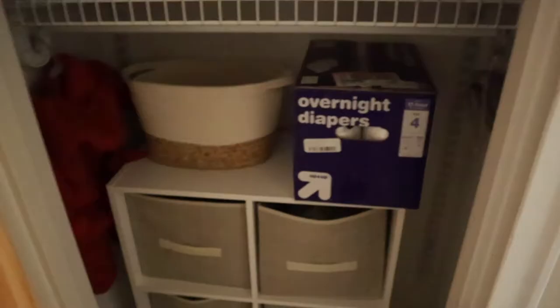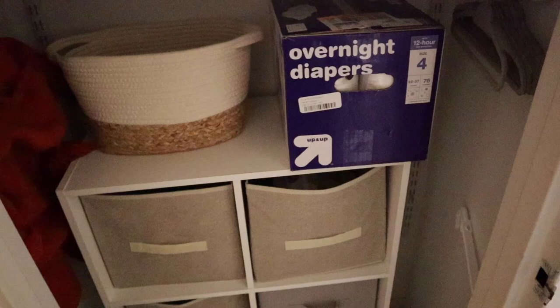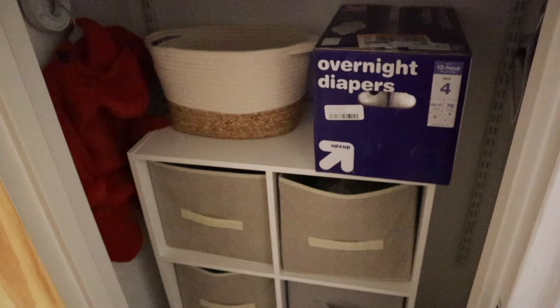But then these are his diapers we use all the time. These are the Target Up and Up overnight diapers. We use those 24/7. We use them because he's a very heavy peer, but also they are very similar to the Kirkland brand and the Huggies brand, and that's the only ones we like. We do not like Pampers, but yeah.